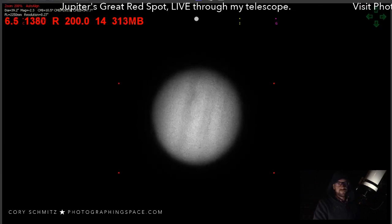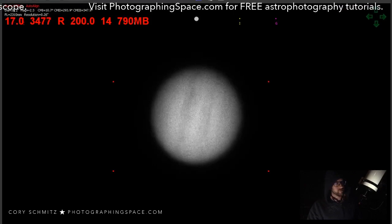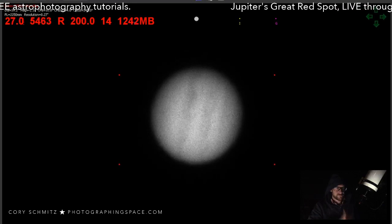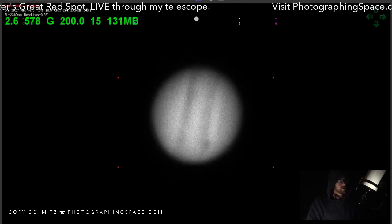North in the picture is going to be left, because remember the great red spot is in the south equatorial band. So if it's in the south equatorial band, then north is left and south is right. Okay, so that was red. This is green. And then we're going to do blue after this, and then luminance.